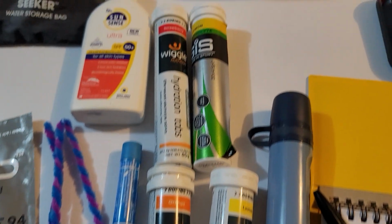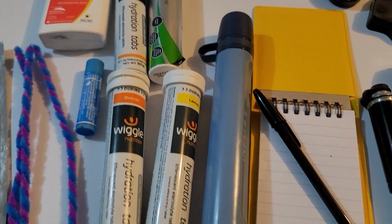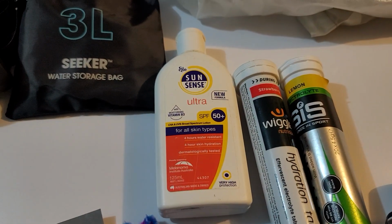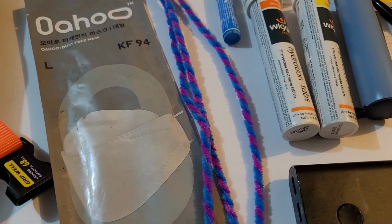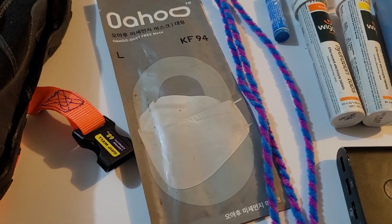I've got 4 bottles of electrolyte tablets, so that should be enough to get me to Adelaide and keep up my electrolytes so I can refill if I get there. Chapstick, another lot of sunscreen, pipe cleaners in case the cassette gets dirty and you need to emergency clean it. That's a good thing. Mask, might need that.